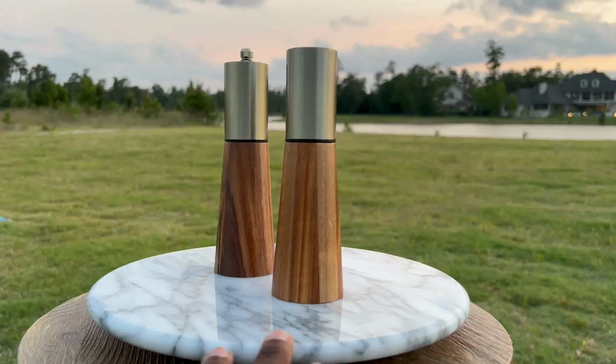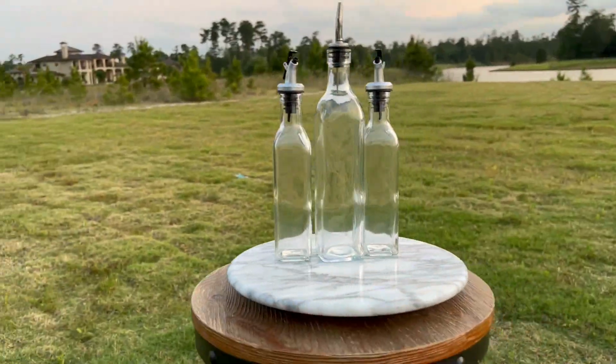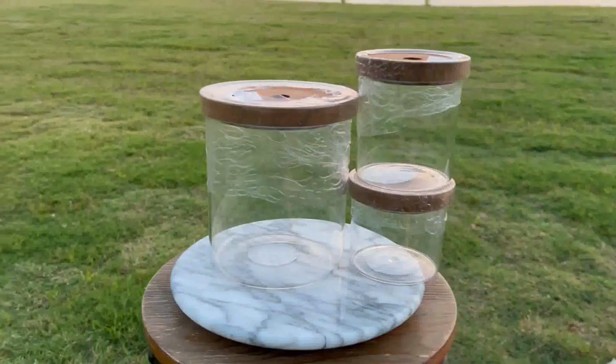Today we are going to be going through all of the awesome items that I got from Target and Amazon for my pantry organization haul. So basically, I have really been looking forward to getting some organization items for my pantry and for my kitchen overall. And I've been finding items here and there, and I'm just really excited about them and wanted to share them with you. This is a huge haul of different items, so let's go ahead and get started.